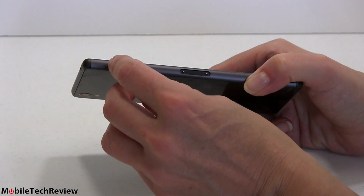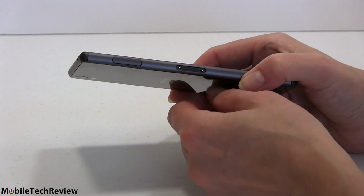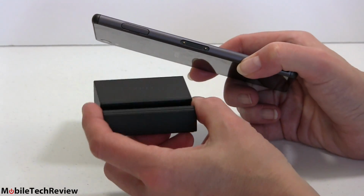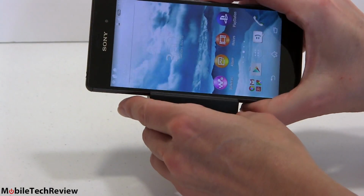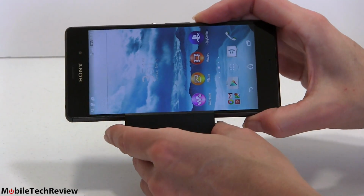So micro USB port right over there. Notice the magnetic charging connector. This doesn't have wireless charging, but if you want to spend about 30 bucks or so, you can get Sony's wireless charging dock right here, and it's a magnetic connector, and it just sits right in there. And there are smart actions associated with this. That's some software that they have.